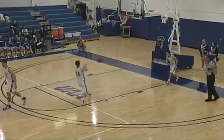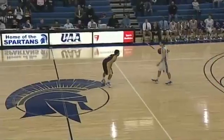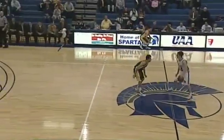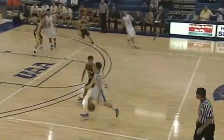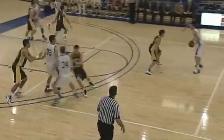That's Scott Boyers, a 6'3 junior guard. His grandfather was, or is, Rich Boyers, who was a longtime high school basketball coach at Bay Village High School back when I used to cover a lot of high school hoops.